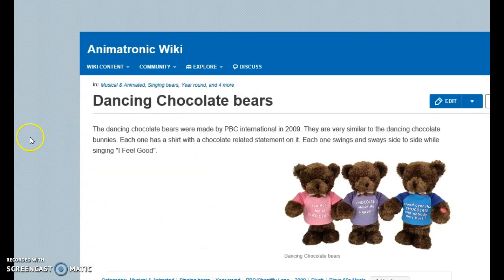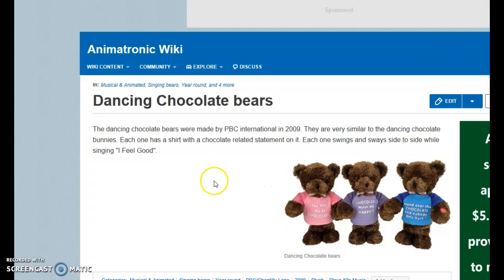Dancing Chocolate Bears, and they look like these bears. There's a pink one, a purple one, and a blue one. The Dancing Chocolate Bears were made by PBC International in 2009. They are very similar to the Dancing Chocolate Bunnies. Each one has a shirt with a chocolate-related statement on it. Each one swings and sways side to side while singing "I Feel Good."